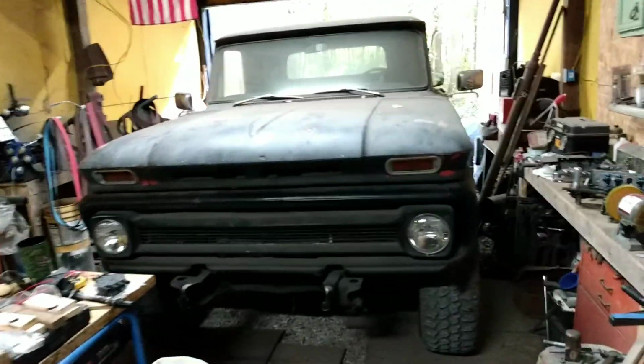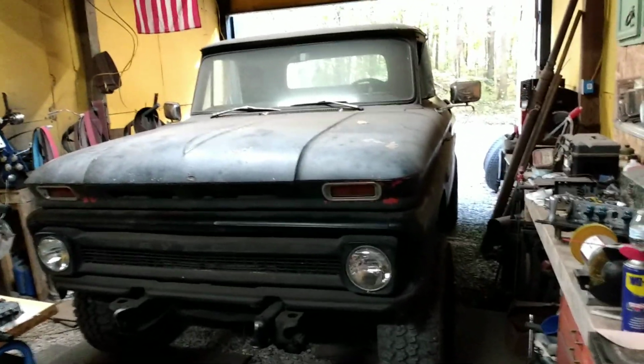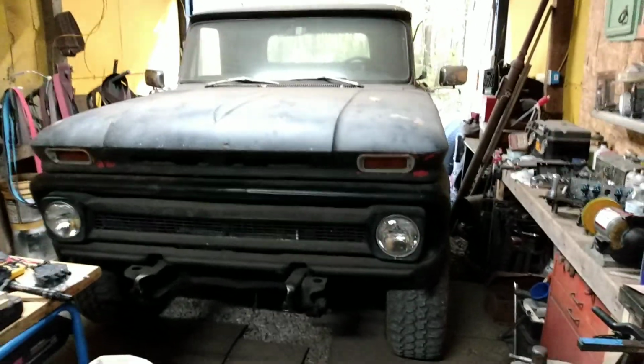Well, this has been a look at Leroy, my old 66 Chevrolet, earning his keep just a little bit this afternoon.